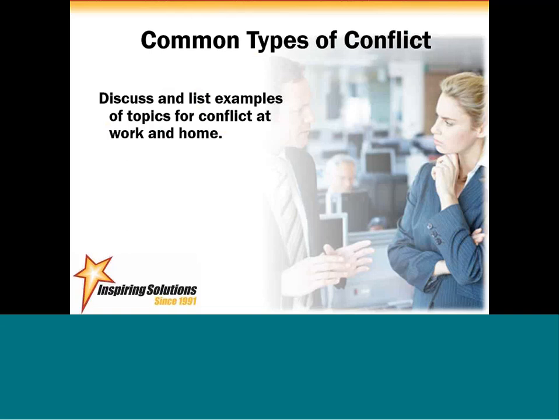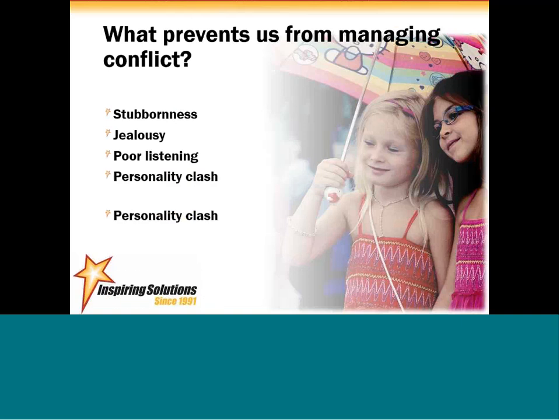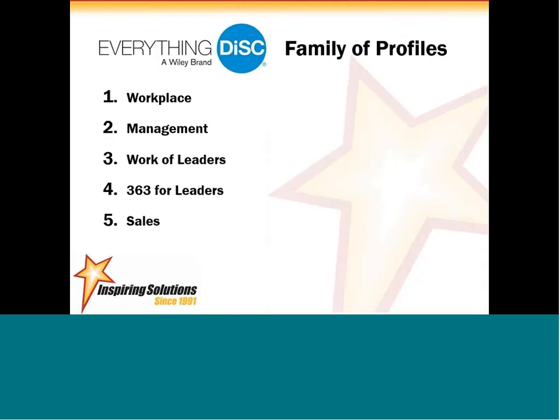Similar types of conflicts might also be at work and at home, things like dealing with schedules or accountability. I think those are two common challenges that we face both at work and at home. And we oftentimes struggle with conflict because of our personality styles. It could be our biases, it could be our fear.